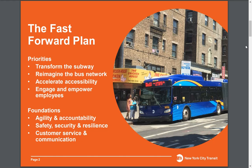Okay, reimagine the bus network. I discussed that earlier. Bring the entire bus system into the 21st century with new buses with renewable, clean, alternative energy. Accelerate accessibility. Okay, buses wheelchair equipped.